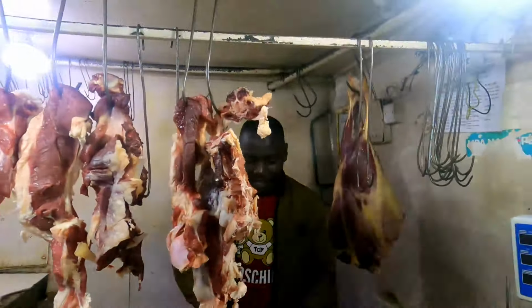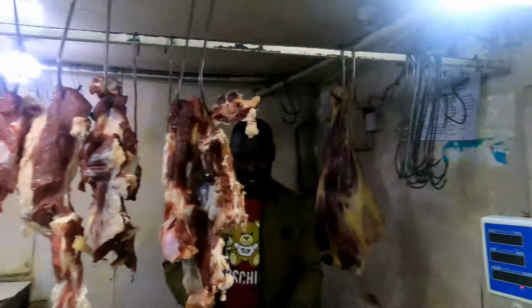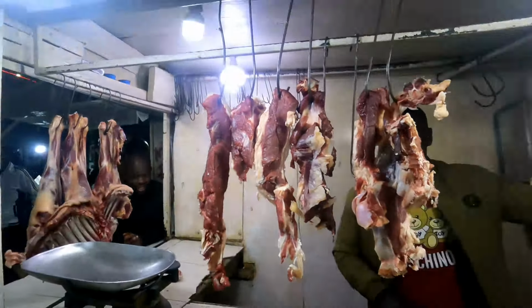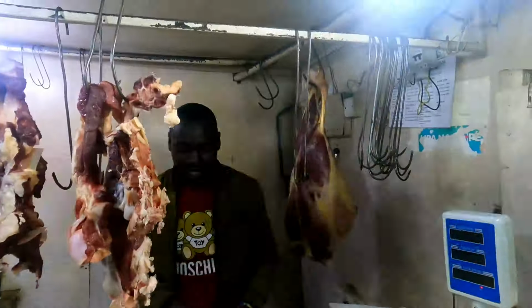Market Plaza. What is Market Plaza? Market Plaza is the building, behind there. The green one. So this is Kisii Market. Yeah. So now we are in Kisii Market. Okay.